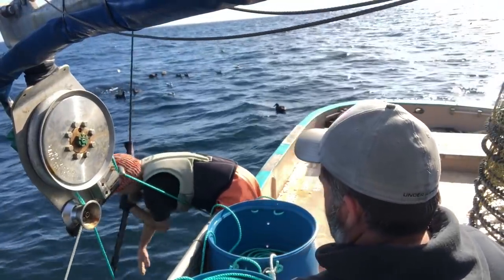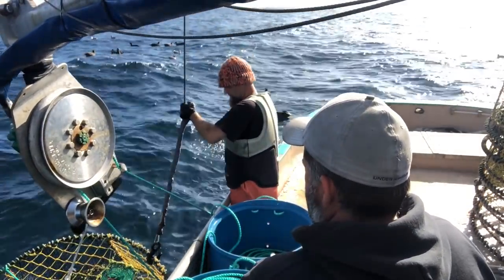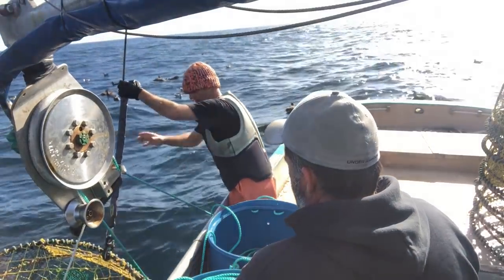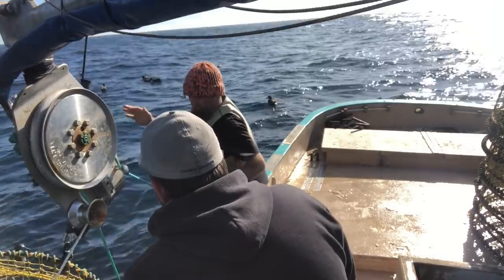Next up is the first pot. Justin has to again lean over the side of the boat, attach the boom winch hook to the pot, disconnect the pot from the gunwale, and then we can hoist the pot over the rail and put it on the deck.